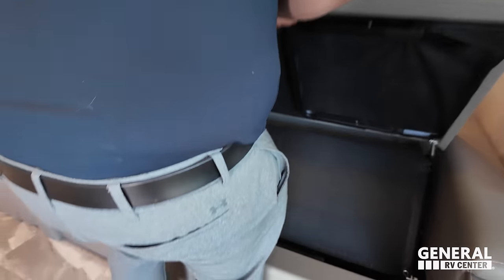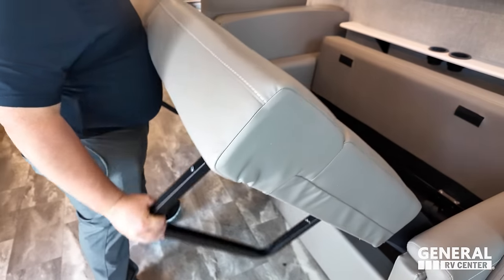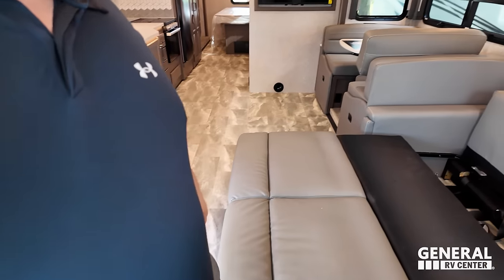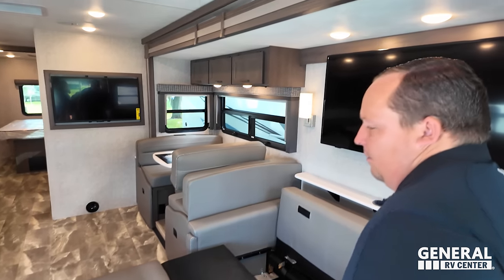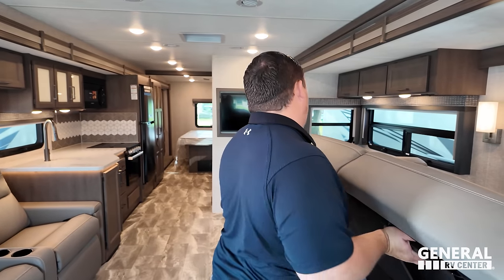I want to see if it blocks the walkway. I don't think it will. Let's see. Oh, just like that, Andrea. Bada bing, bada boom. Trifold sofa. You know what? Nice for your guests, for your non-paying customers. But what else is nice, Andrea?